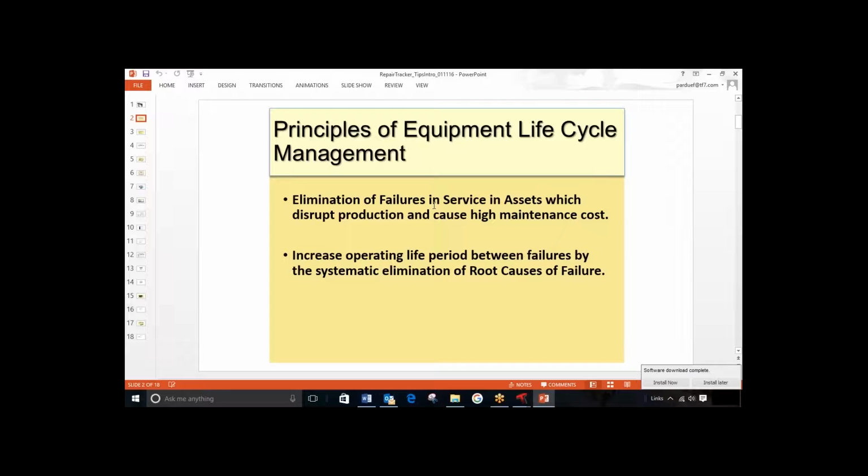The first is the portion that has to do with condition-based maintenance, and that has to do with the elimination of failures in service. We've talked a lot about that through other of these seminars. But for the next few, we're going to be concentrating on the second goal of Tango, and that's increasing the operating life of a piece of equipment by the systematic elimination of root causes of failure. And Repair Tracker really falls squarely into that area, because what we need is a systematic approach to dealing with repair vendors who know the information about repairs.